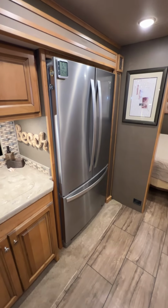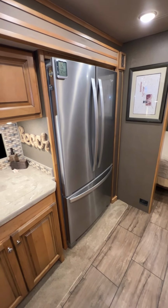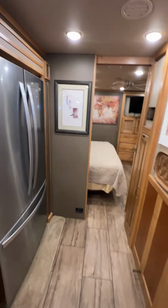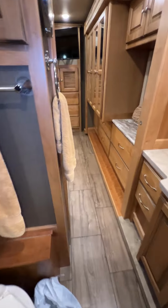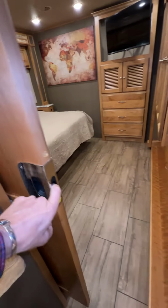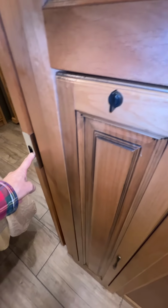It's a full-size residential Whirlpool Gold refrigerator freezer. It's as large, if not bigger, than what's in today's houses. And what you have here is the walk-through bathroom that I was telling you about. So you can shut yourself off here from the hallway, and you have pocket doors here which pull out and close here, then also right here. So the whole bedroom can be quarantined off if you'd like to.